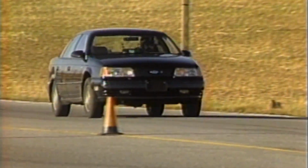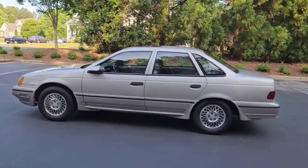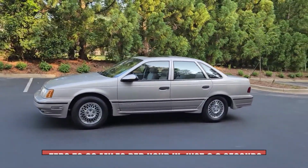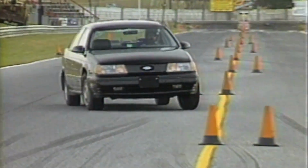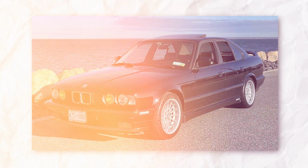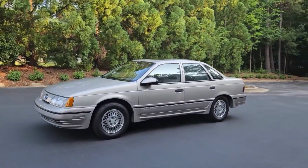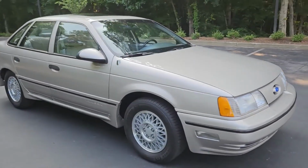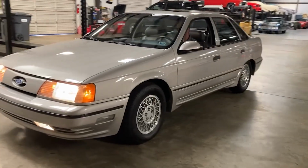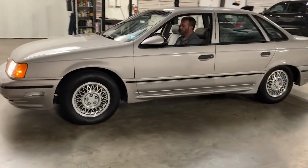Performance numbers spoke volumes. The Taurus SHO could surge from 0 to 60 miles per hour in just 6.6 seconds and complete the quarter mile in 15.2 seconds, rivaling the BMW 535i of the era. With a top speed of 143 miles per hour, it ranked among the swiftest four doors of 1989, proving that performance wasn't confined to coupes and muscle cars.